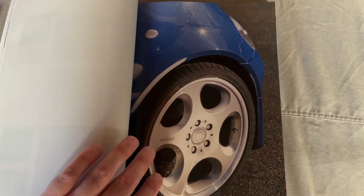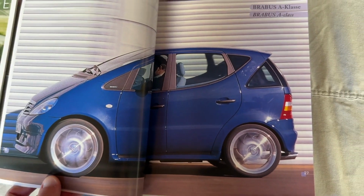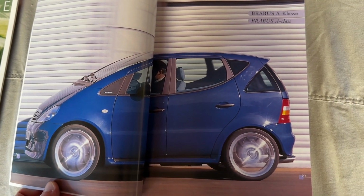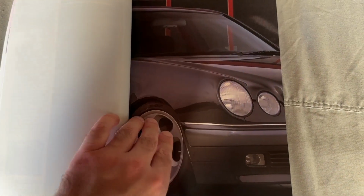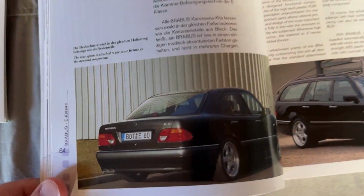Here's a Brabus A-Class. Pretty interesting, although I don't think I'd want a Brabus A-Class, or A-Class in general for that matter. No offense to those that own one, it's just not for me. All right, and here is the 210, which is what we're here for. Full 210 accessory car. This is all, of course, prefaced as being 97.